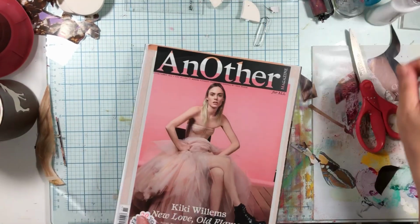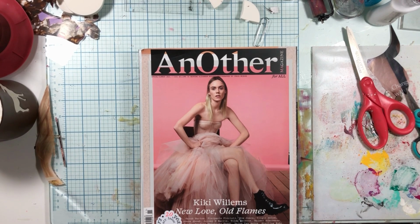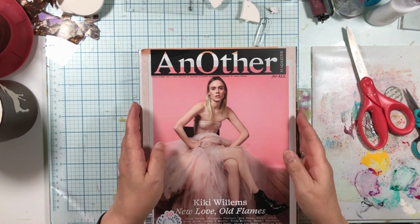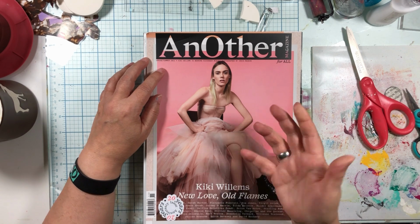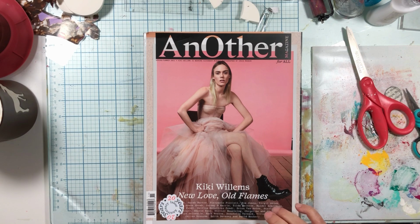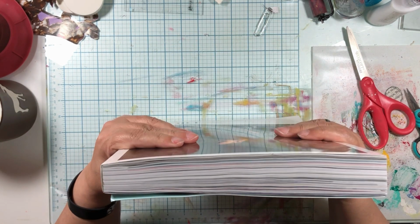All right. I heard about a magazine from the United Kingdom that is huge. And so I trotted my little butt over to Barnes and Noble, and I found another magazine. This was $8 UK, which would be probably about $6 American. And it was $22.50 American, which you might think, oh my gosh, that is ridiculous. $22 for a magazine. Look at this magazine.